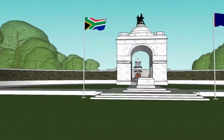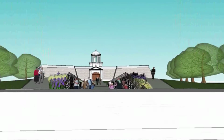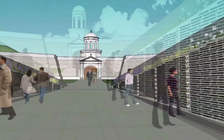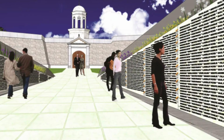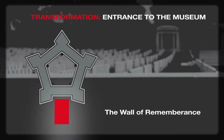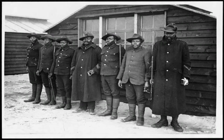The second phase will be to open a wall of remembrance where all the soldiers who are known to have participated in both wars, the First World War and the Second World War, will be inscribed. We had literally a year to take this project from what it was to where it is now, which is a transformed monument that tells the story of the black and white soldiers that fought and fell in the Battle of Delville Wood. This will now actually tell the real story.